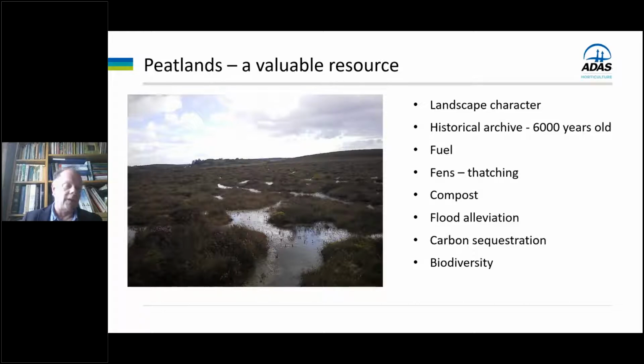They've also been used extensively for fuel, particularly in Ireland as turf. And fen vegetation such as reeds and sawsedge, particularly in East Anglia, have been used widely for thatching. Peatland soils have also been a major constituent of compost, and my colleagues will be talking in much more detail about this. They're also important in terms of flood alleviation, acting as giant sponges in some situations. But perhaps their two most important properties are their biodiversity value and carbon sequestration. Next slide, please.